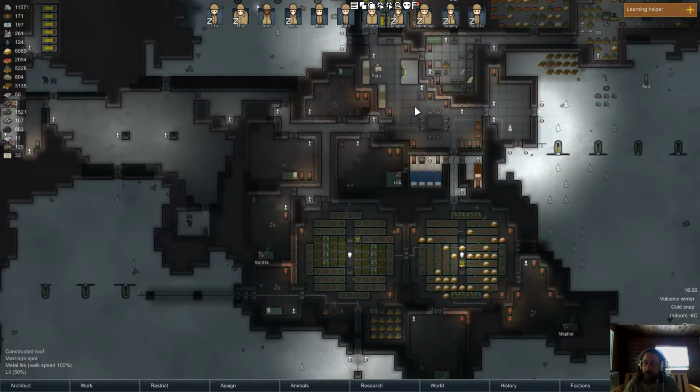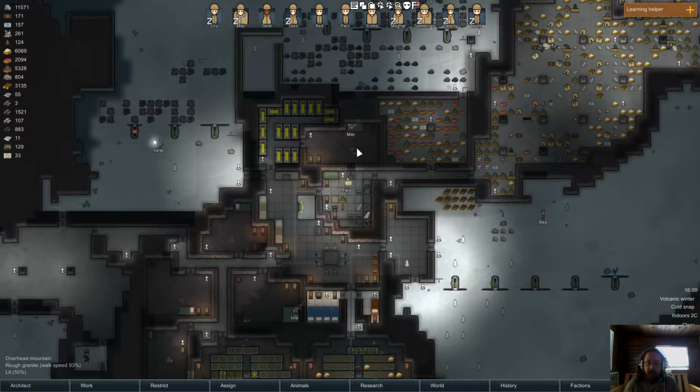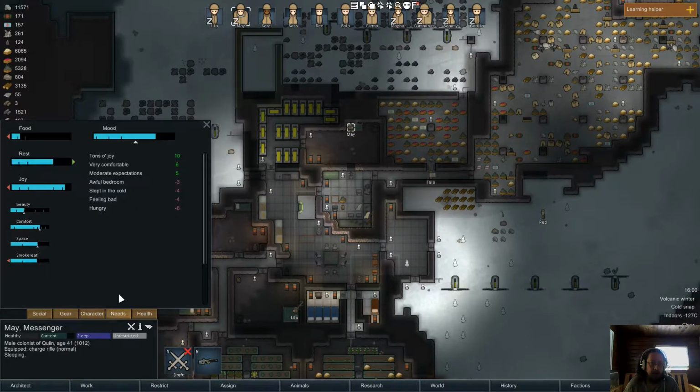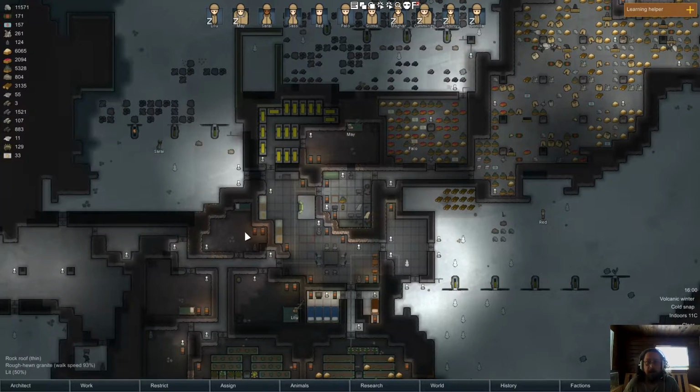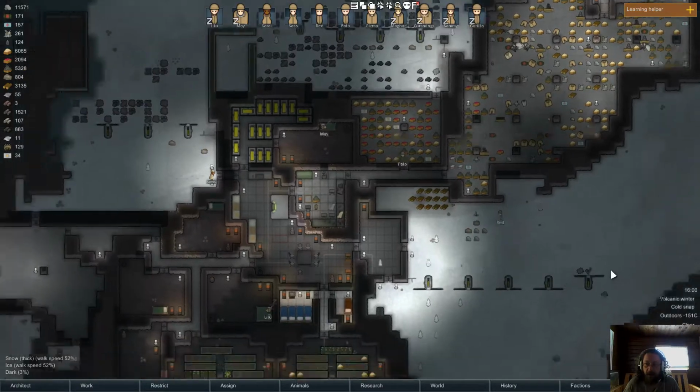Kitchen is at negative 5. It's going to be a little slow work cooking with frozen fingers. May's bedroom is down to 0 Celsius, so he's going to have a slept in the cold warning for sure. Let's check his needs. Slept in the cold, yeah. Oh, that's okay. That's not going to kill him, right? Okay, this workroom's at negative 6. Wow. We're negative 151 outside.